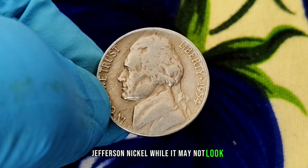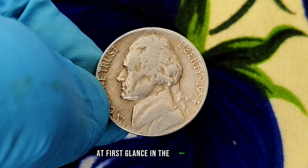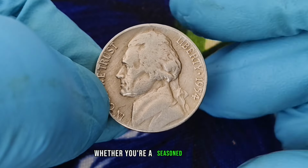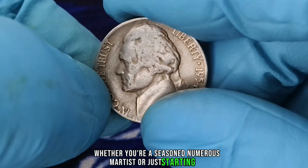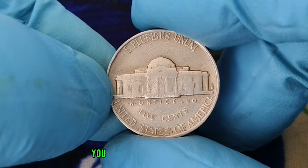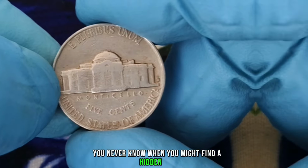So, there you have it, the ins and outs of the 1954 D Jefferson nickel. While it may not look like much at first glance, in the world of coin collecting, every detail matters. Whether you're a seasoned numismatist or just starting out, keep an eye on those nickels in your pocket change. You never know when you might find a hidden gem.